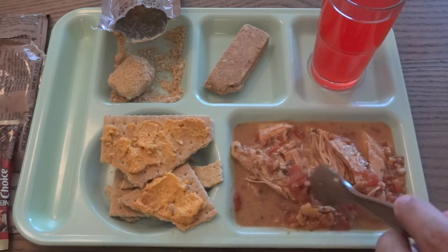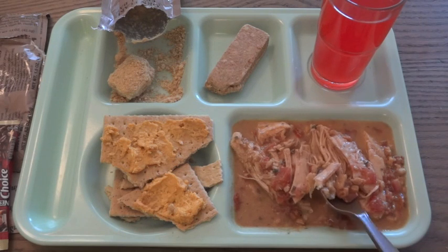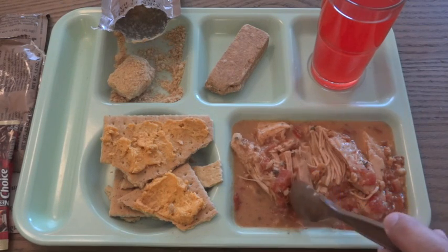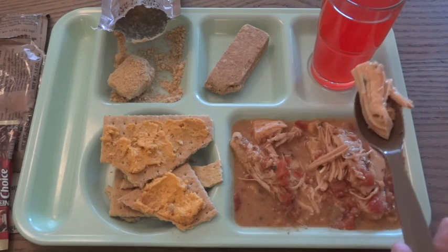I think that's very good. It's only warm at best. I think it would be better if it was hotter, of course. But I like it. The chicken's good. It doesn't really have that processed look, and it doesn't really have that processed flavor so much.